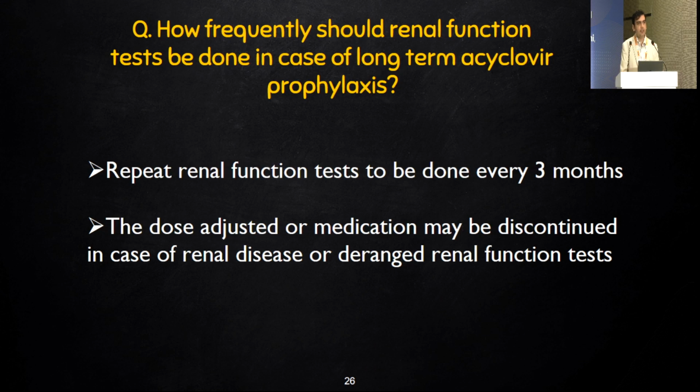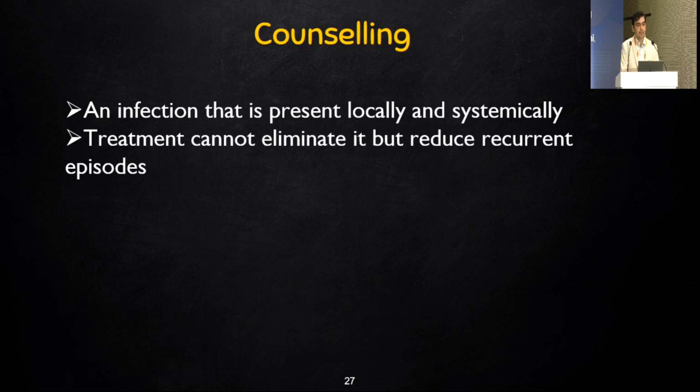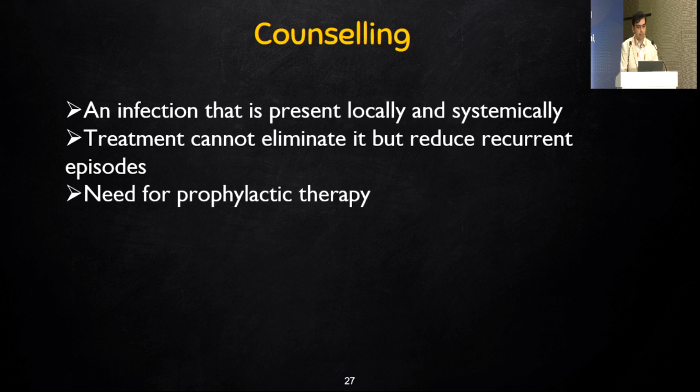How frequently should renal function tests be done? Ideally 3 months is what is dictated, but even 4 or 5 months is sufficient to get the renal function test. The most important aspect of treating HSV is the counseling. You have to tell the patient this is not a local infection in itself, it's a local and systemic infection. Treatment will not cure this disease, but only reduce the recurrent episodes.